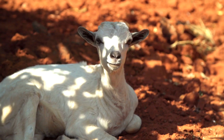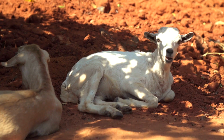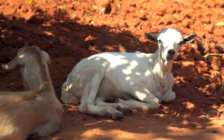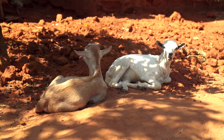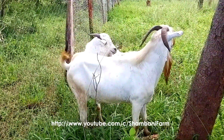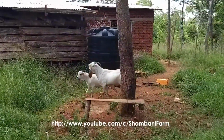Which is the best breed that you recommend that farmers have? Yeah, the best breed in this region is the Gala goats. Where do the farmers get that kind of breed from? They can go to northeastern part of Kenya, like Isiolo, whereby Gala goats are predominant there. So they can purchase from farmers from there, and then they bring it this way.